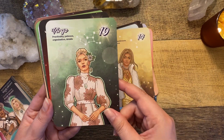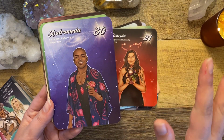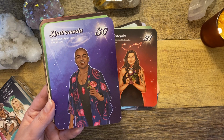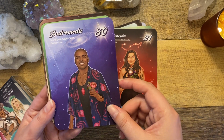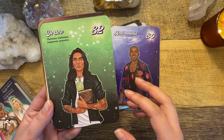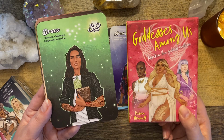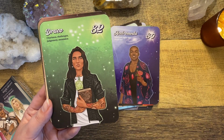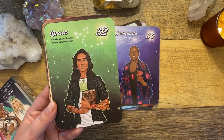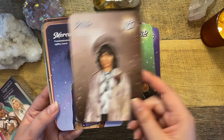Aries, Virgo, Scorpio. Now I will say these are not my favorite. This is not my favorite artwork. And again, artwork is subjective, and that's fine. But I do like the structure of this in regards to learning, because I really like this one as a learning tool for goddess work, because it's newer to me as well. So I also want to learn astrology, and this is a good beginning point.